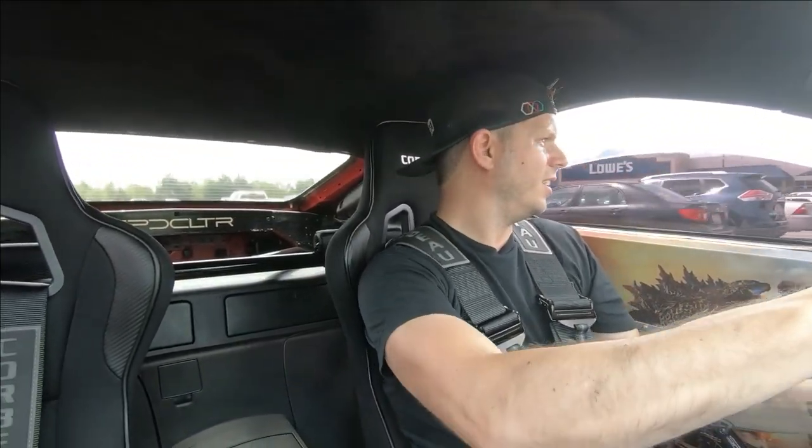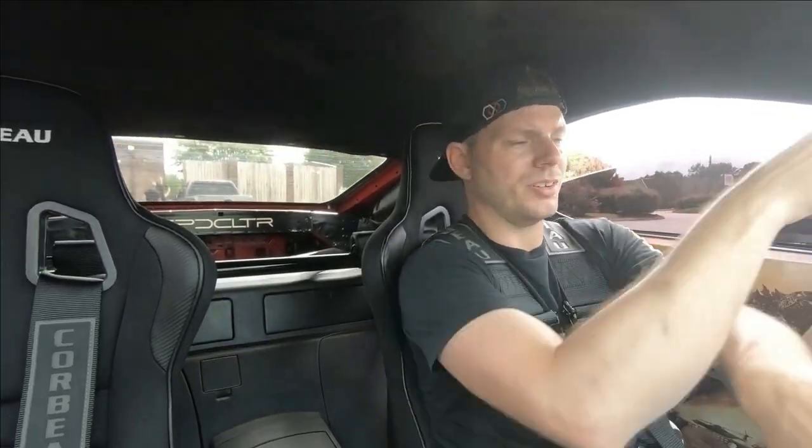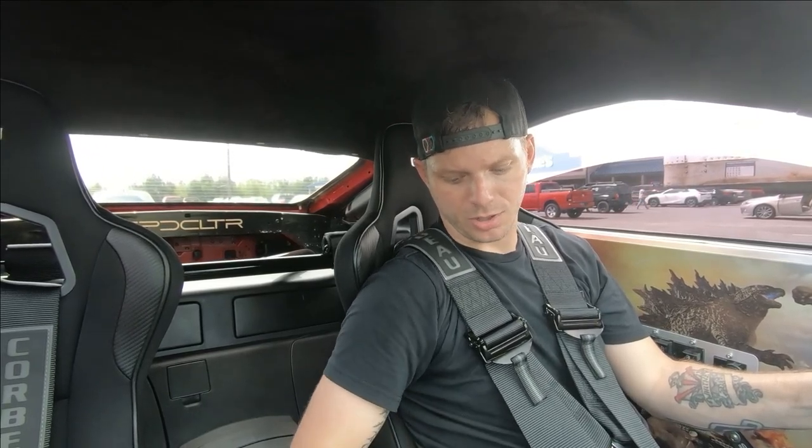But they're going to be sufficient enough on a spirited drive or a track day to really do what you need them to do. And there's not many seat and harness combinations out there that will do that for you. They're either too aggressive or not aggressive enough. And you know you're getting some good stuff when you go with Corbeau. So that's my final input.